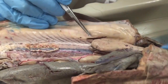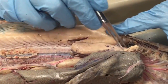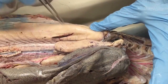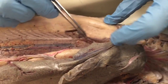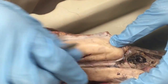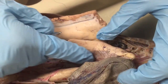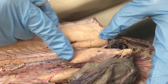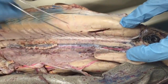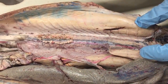Remember, for the shark, the testes have an odd position way up here compared to what we're used to, say in mammals. So here's the testes, and the mesentery that attaches to the testes is called the mesorchium, with the CH. The sperm is produced in the testes, just like in other vertebrates, and then the kidney is this organ here running along the backbone.